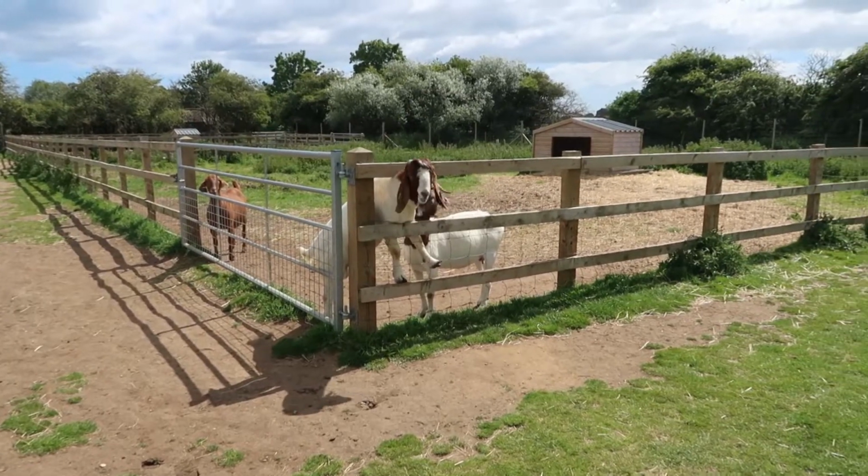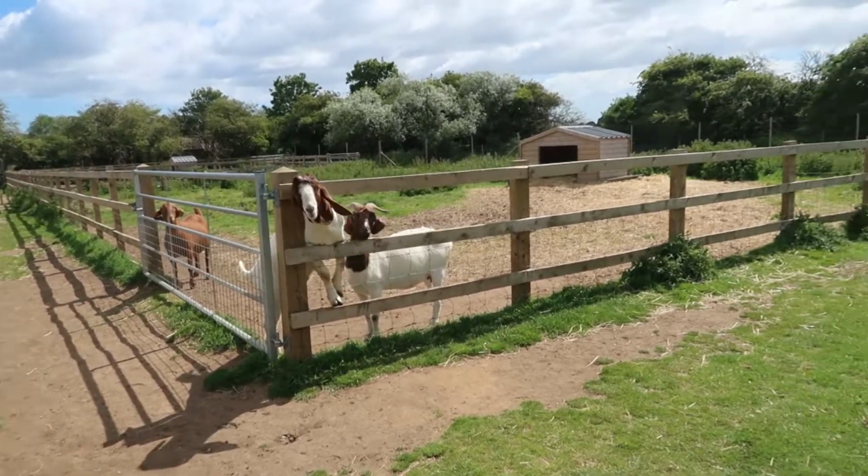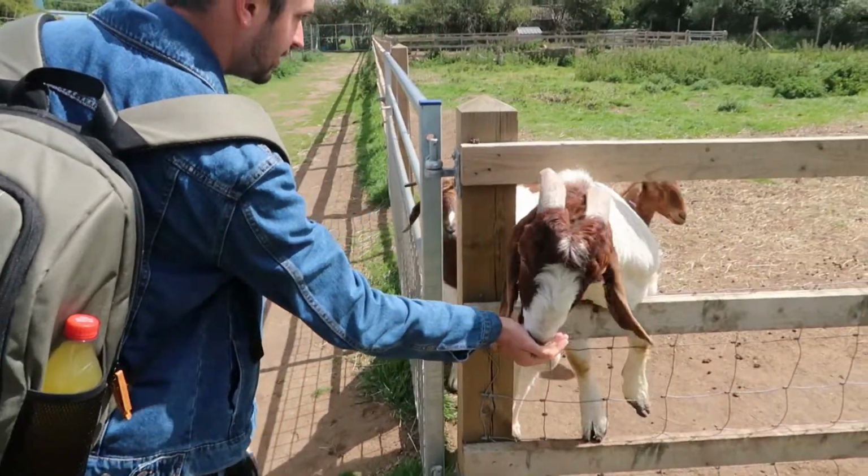The goats look eager for food, and we're checking. We can feed the goats. We're going to feed the goats. On the list, so good. I'm glad we checked that. Oh, he's fed. Damn, you're real eager.